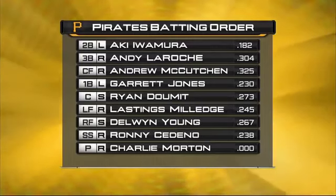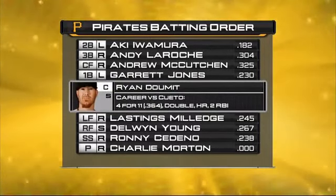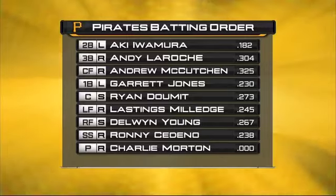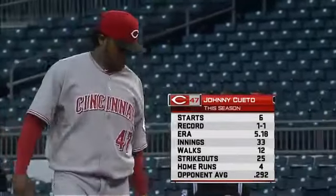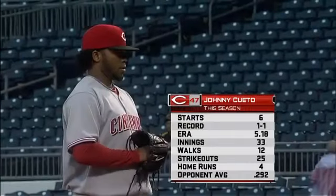The Buccos: Aki Iwamura, followed by Andy LaRoche and Andrew McCutcheon. Garrett Jones cleanup, and then Ryan Doumit, .364 career average against Cueto. Lastings Milledge, 3-for-10 lifetime against this starter, as is Delwin Young in right field, Ronny Cedeno the shortstop, and Charlie Morton. Cueto has been tough on the Pirates, 6-2 in 9 career starts. Just so-so this year, 1-1. Take a look at the numbers, 5.18 ERA. San Pedro de Macorís, Dominican Republic. And Cueto, 11-game winner last year for the Reds. Here we go.